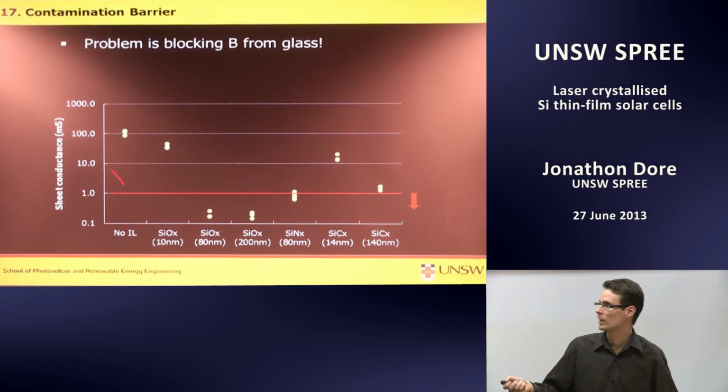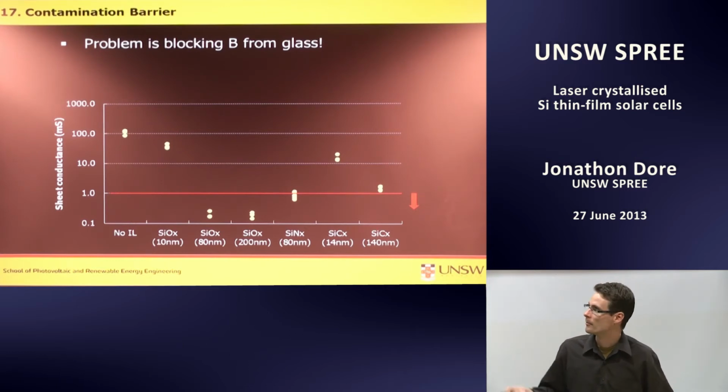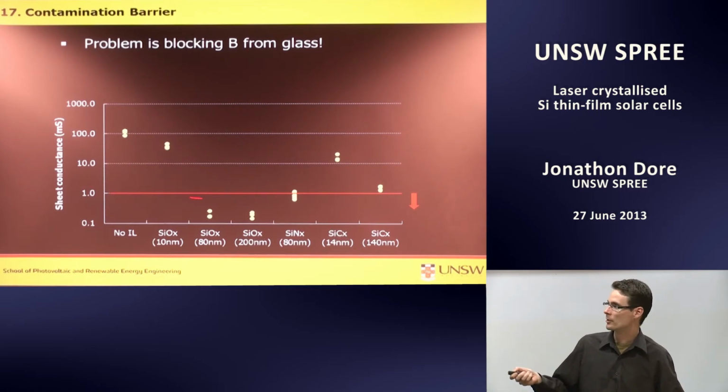And what we see here, if you look at the sheet conductance I put on this axis versus various intermediate layers, we really want that level to be down below about 1 millisiemens, so below about 1,000 ohms per square in terms of resistance there in the bulk. And if we have no intermediate layer at all, of course, way too much boron diffuses into the silicon from the glass, and we're way up here at 100, and we don't want to be there.